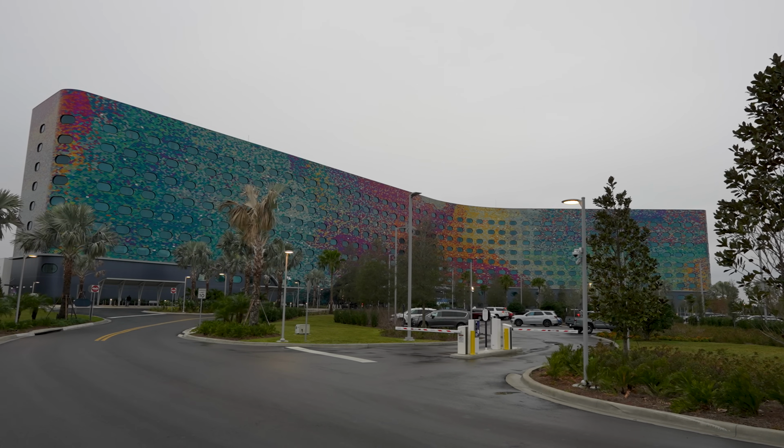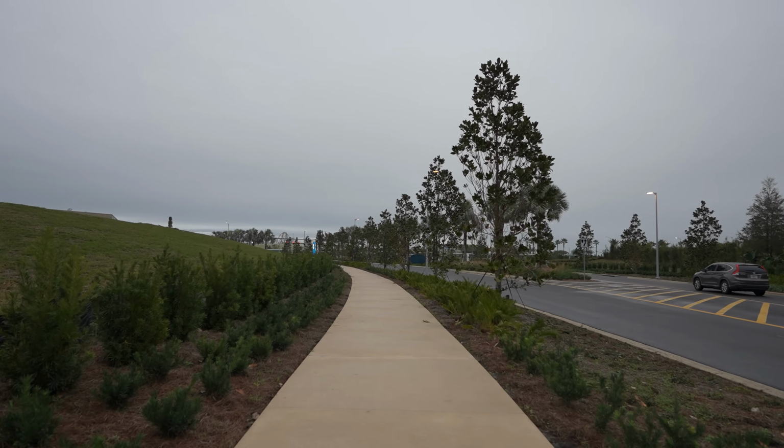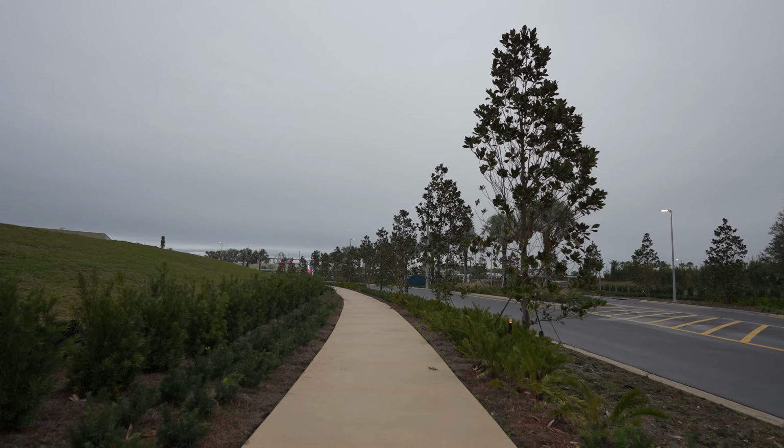This stay here at Stella Nova for us is a little bit more of a staycation. We've got our dogs at a dog hotel. We're just gonna chill out at the brand new hotel, but this is also a really good opportunity to see how things are gonna be when Epic Universe opens.